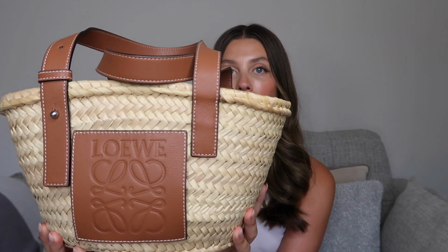So let's continue with bags, and this one you will have definitely seen before, and it is my Loewe Basket Bag. And I have the brown tan leather one, and this is a size small. I believe they come small, medium, large, I think, but this is the smallest one, the little baby one.